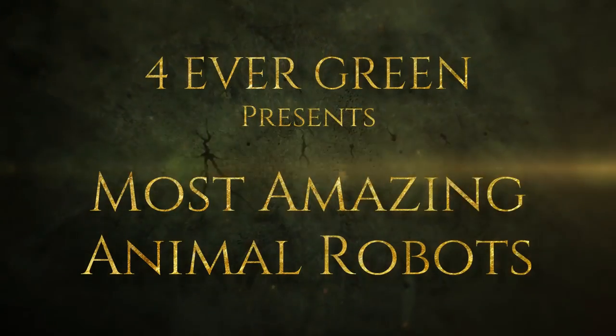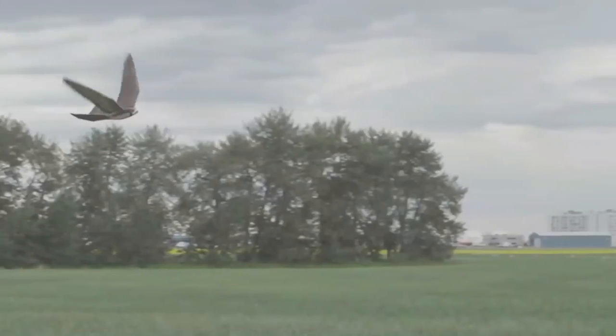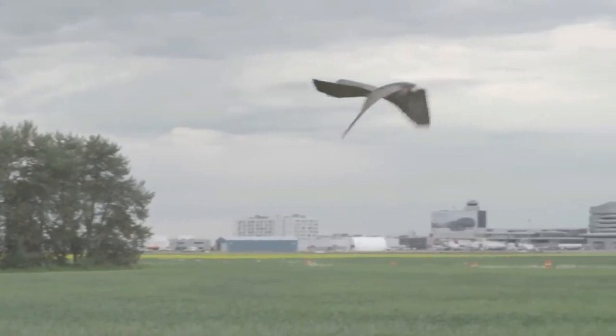Today we are going to show you some of the most amazing animal robots, and you should stick around for number 1, as some of the animals we despise the most are turning out to be inspiring real-life heroes.